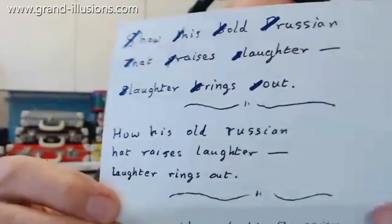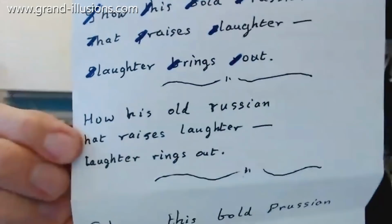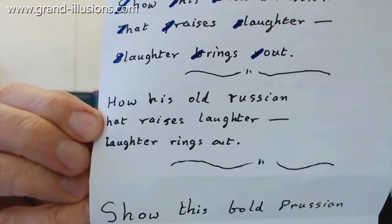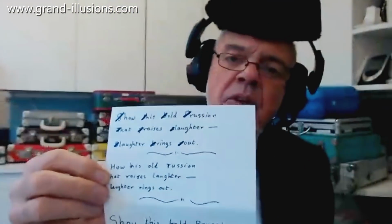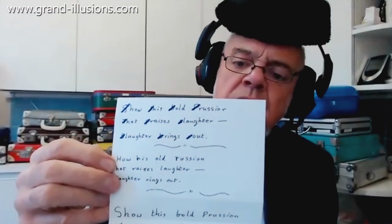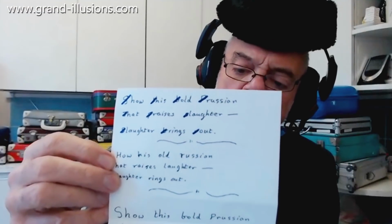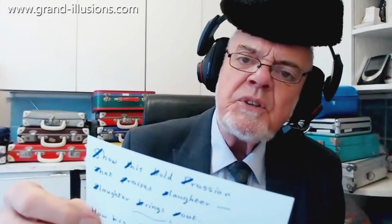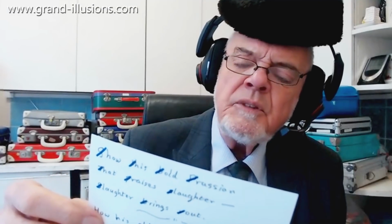How his old Russian hat, hang on, I've got to have a Russian hat for this, don't forget. How his old Russian hat raises laughter. Laughter rings out. That actually flows much better as two lines of poetry than the first bit, with the slaughterer brings praises. I don't know, but it's a lovely idea. I also think it's a little bit vicious to talk about decapitated sentences.